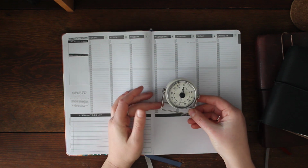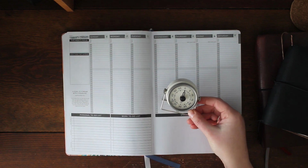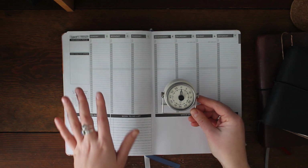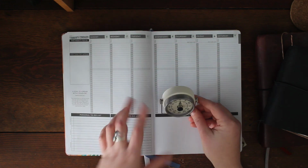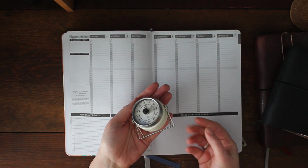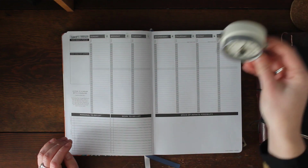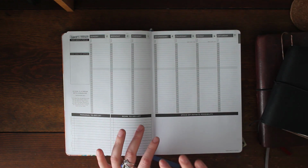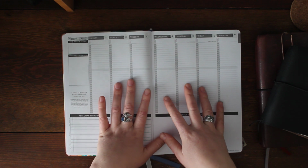I got it on Etsy. It was like $7 or something, plus shipping on top of that, but it's all mechanical, so I don't need to wind it. I don't need to do anything to it, and I have this by my computer so I can time breaks, I can time chores that I'm doing, and it's pretty tiny, so I can take it with me wherever I'm going. And yeah, that's going to be a part of this system as well, allowing me to track my time.